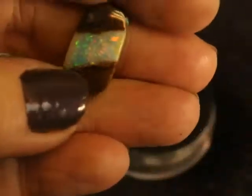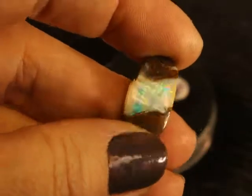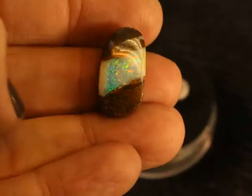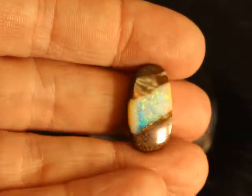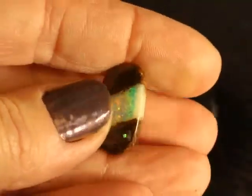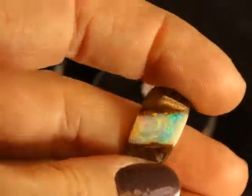Now these boulder opals are really unusual to see the vein like that and then see the boulder opal on either side. Usually there's just a little bit of opal and a lot of brown stone. But let me see if I can get the light on that a little bit more. There you go. But I just love this. I was so happy to find this unusual opal. And I'll have to make a setting for this. I don't have a setting in this shape.